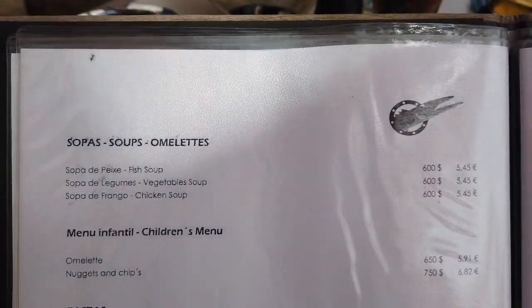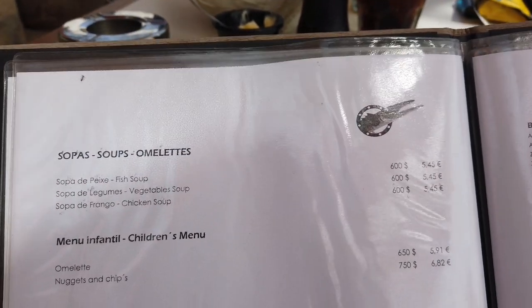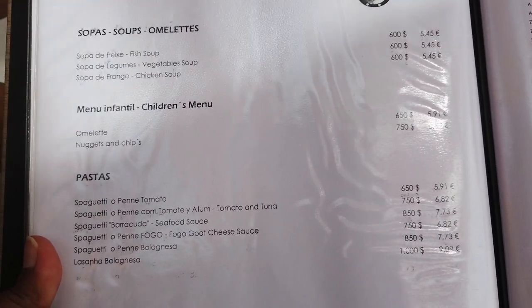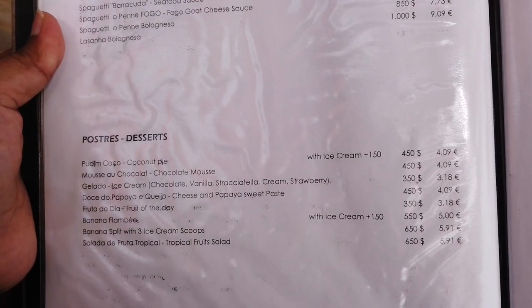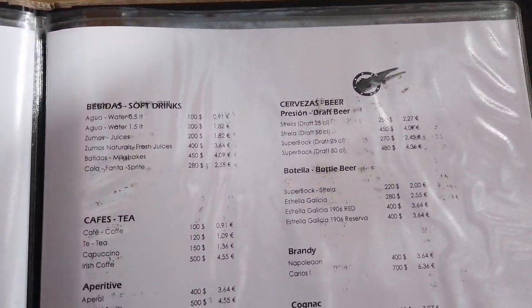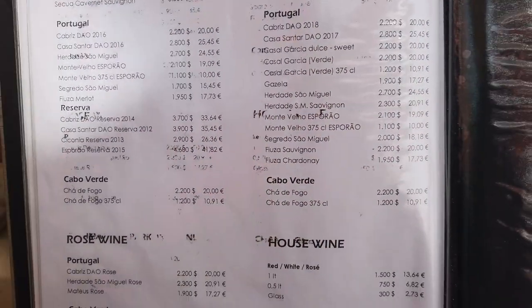They also have omelets, soups, and omelets. 5.45 euros, and for children as well. And pastas between 5.91 and 9 euros. And desserts between 3 and 5 euros. And of course they have drinks, cocktails, and wine, house wine.